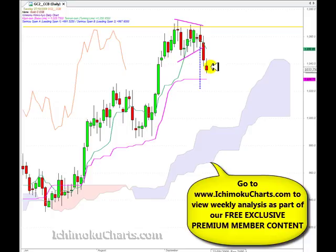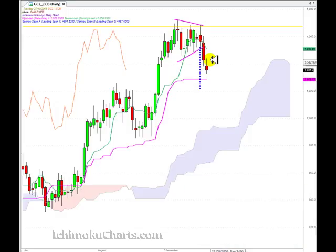So for the next day or so, as with most of the markets we've been looking at today, we need to watch the high for a potential reversal with a higher high and a higher low in the next candle, or a potential continuation of the downtrend with a lower high and a lower low.